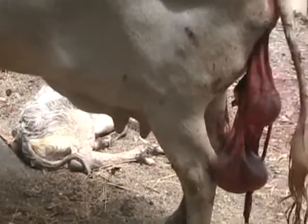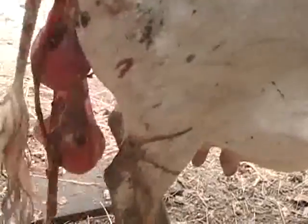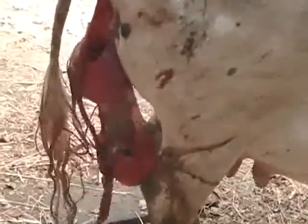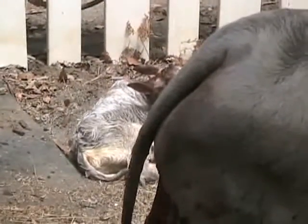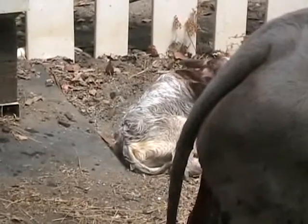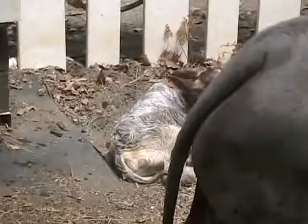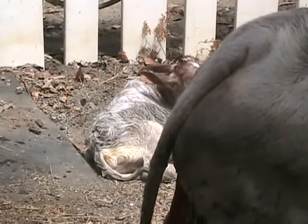Okay. All right, and it's been about 50 minutes, and the afterbirth is still hanging out. Should I pull it or leave it? Oh, boy. Okay, now the calf has not gone to the nipples yet. Can I expect nature to somehow get that calf to the nipples?